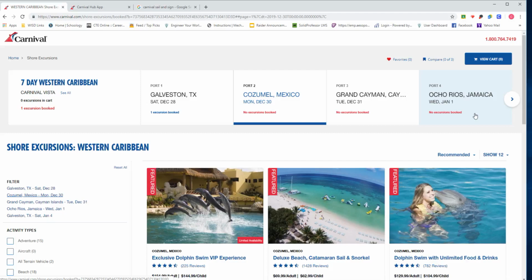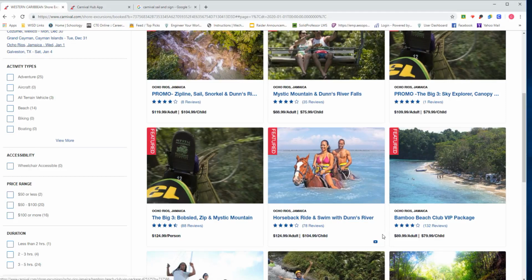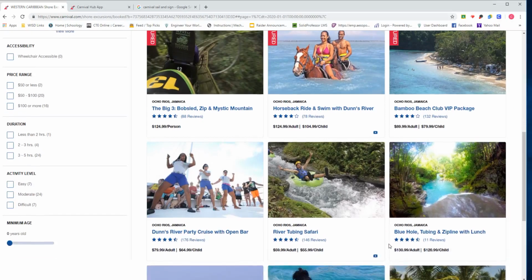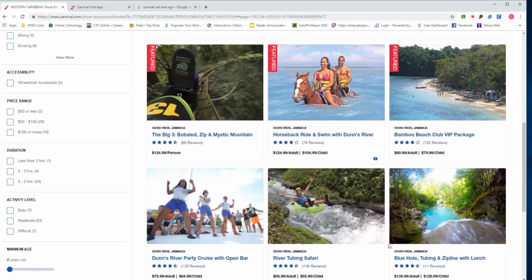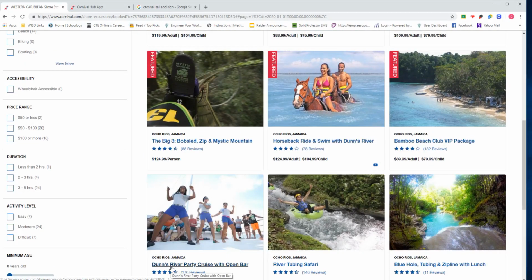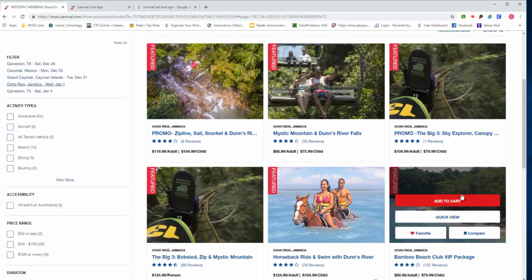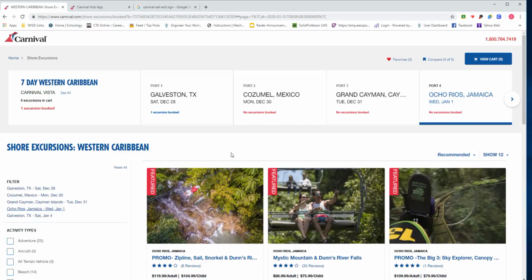Ocho Rios, Jamaica, beautiful. You don't have to book. Actually, I would always book something in Ocho Rios. There's so many fun things to do in Ocho Rios that you need to go out and see the beautiful country of Jamaica. Don't just limit yourself. It is gorgeous. It is a third world country, just like all of the other ones, so be aware of that. This is a really fun adventure, Dunn's River Party Cruise. It's a lot of fun. So Dunn's River is where you'll climb rocks, so you would want to take some water shoes. It's just a lot of fun. Jamaica's beautiful. I love it.